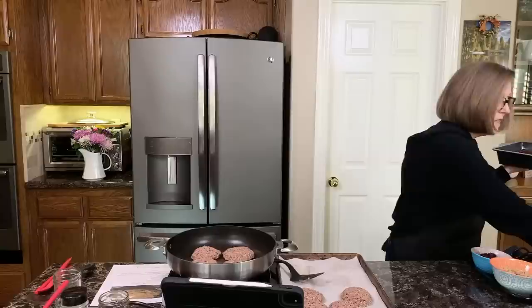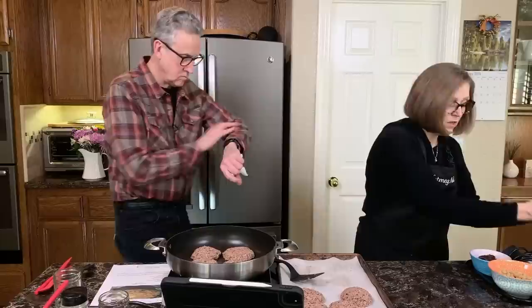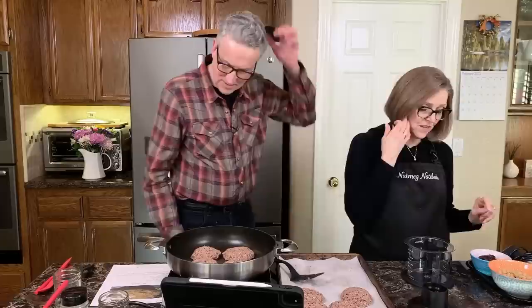All right, I'm going to set those over here. And I'm going to, since my food processor is dirty from the burgers. Oh, you just used it again. Dang. I know. Oh, we're going through stuff today. I'm going to try to make these in here.